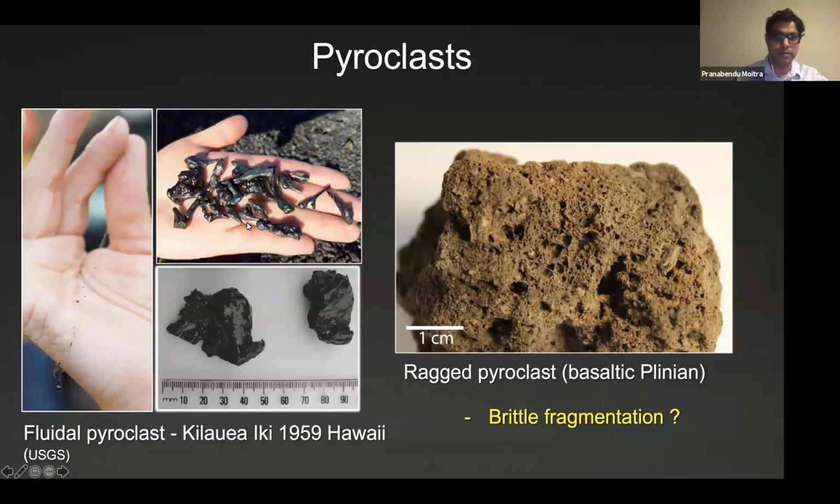That is partly based on the observation of the clast itself. The typical clast on the left-hand side, if you can see my cursor, is the fluidal pyroclast, which is from Kilauea Iki 1959. So it's Pele's hair and all these fluidal textures, which are more hydrodynamic fragmentation. As opposed to this clast, from Etna 122 BCE, courtesy of Dr. Bruce Houghton. It has this rough texture and structure. You can also see those melts in the pore space are fractured in a brittle-like manner. So the question is really how a liquid like basaltic magma can fragment in this manner.